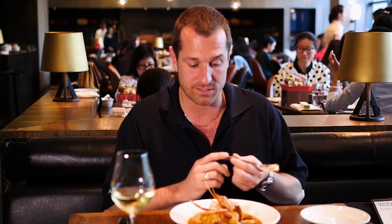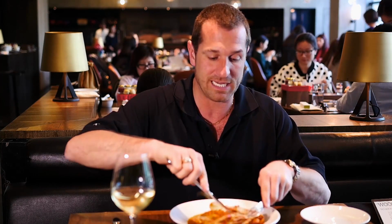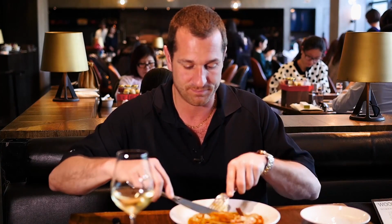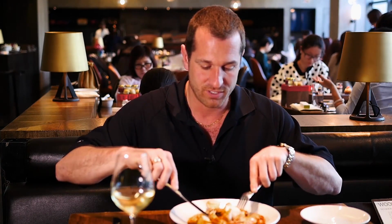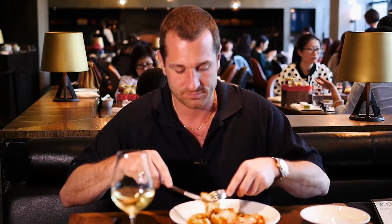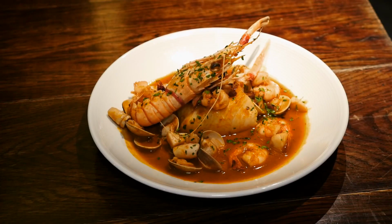Dying to get into this. I'm gonna move this aside because this is a fight between me and the scampi later on. I just wanna get into the fish right away. Look at that. Look at the way this just falls apart. You know that's cooked perfectly when that happens. Wow. The flavors, explosive. The fish, very buttery, very tender.